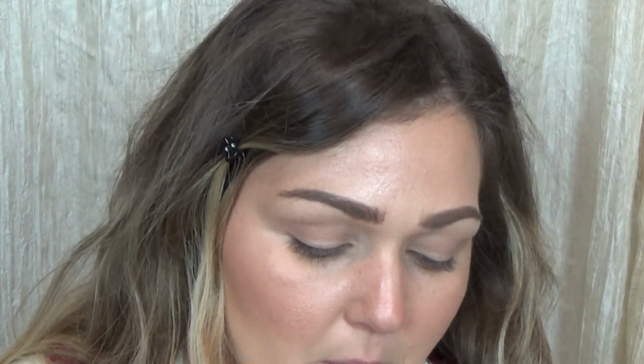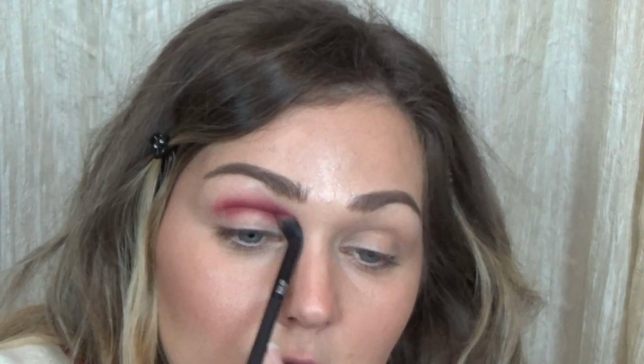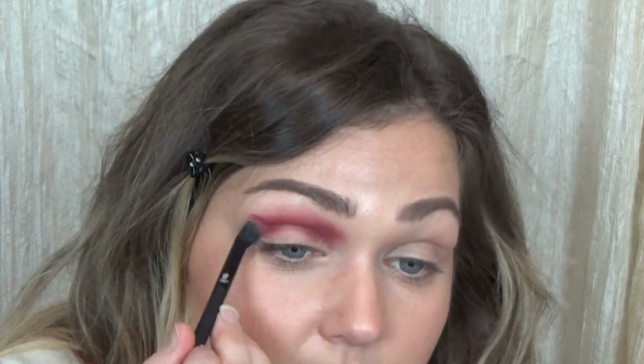Okay, so to get started, I think I want to take the shade Awakened and pop that guy in the crease on a crease brush. This is just the Moda Cosmetics crease brush. And I think I'm going to end up making a hella dramatic look because it already is. So I'm pretty sure I just want to keep this in a dome shape over my eye. I don't really want to take that out today, I don't think. We'll see. You know I play this by ear a lot of the time.